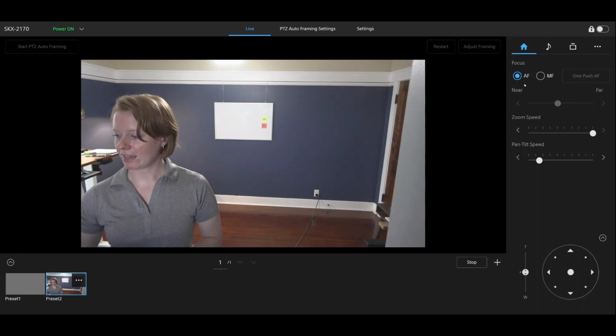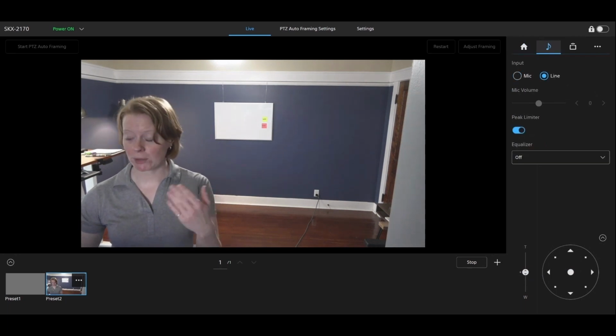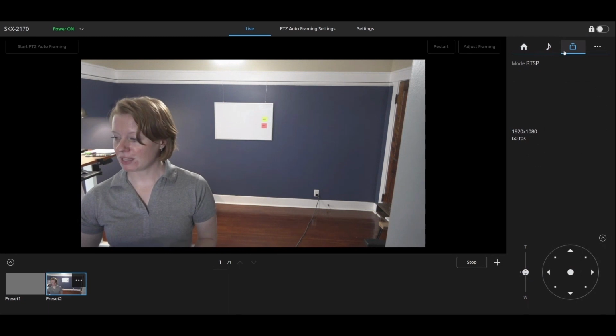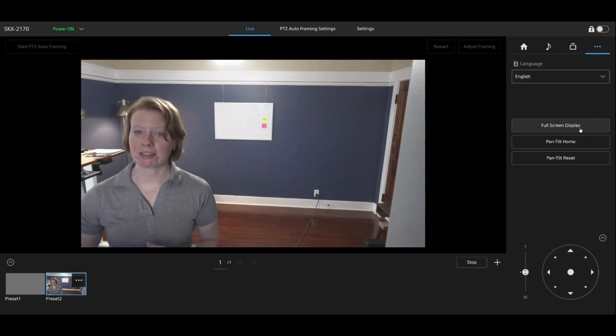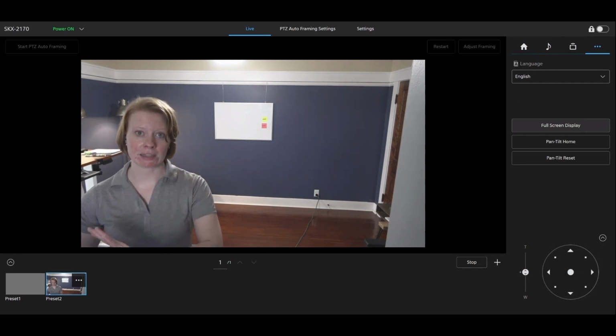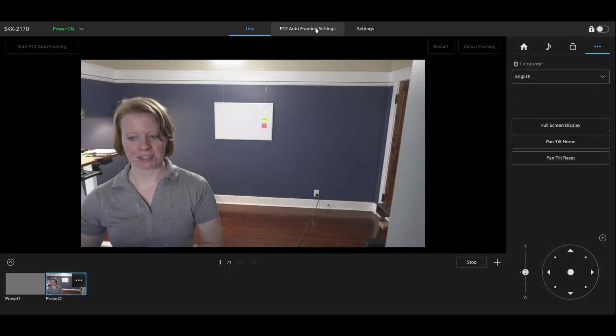So on the right-hand side, we have our autofocus and our manual focus. We also have our audio selection if you do plan to put a mic into the camera. We also have our streaming settings real fast. This is actually set up over here, but this is just kind of a view into that. And then we also have the ability to set English or do a full screen display. That's pretty cool because that opens up a secondary tab of just a full screen display of your output. Okay, enough with that. Let's get into the fun stuff.